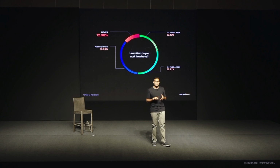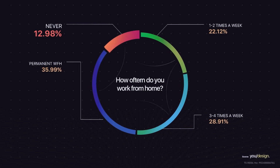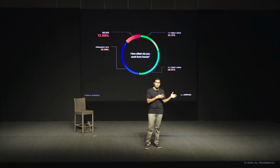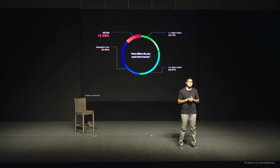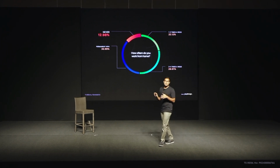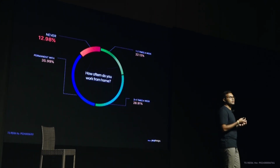So we asked our customers: how often do you work from home? And close to 87% said they're exposed to work from home in some format or other. People are doing permanent work from home, people are working from home 3 to 4 times a week, and some 1 to 2 times a week. Only a small 13% said they're not working from home at all. So 87% are working from home. You can imagine how common it has become, especially post-pandemic, everybody is working from home in some format or the other.